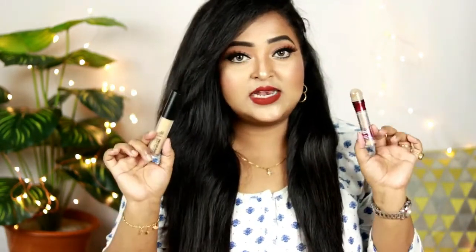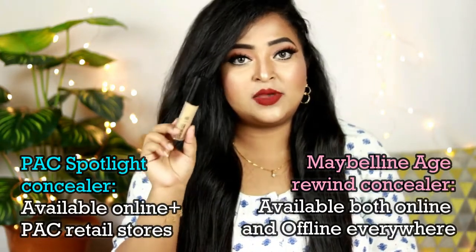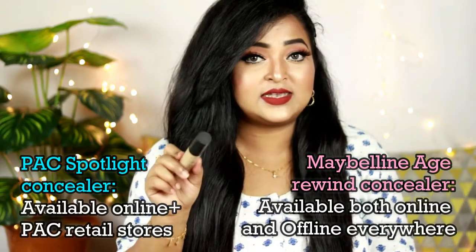Both of these concealers are available both online and offline. Maybelline is available everywhere. You can get Maybelline products from each and every retail store, as well as online from Amazon, Flipkart, Nykaa, and everywhere. It's very easily available. Whereas the PAC concealer is available on Amazon as well as on PAC's own website, and you can even get it from PAC retail stores. But if your city doesn't have a PAC retail store, you can get it from Amazon, but Amazon charges extra shipping charges for PAC products, which is so annoying. But this is not the case with Maybelline. The Maybelline Age Rewind Concealer is easily available everywhere.